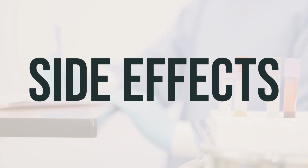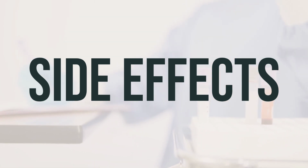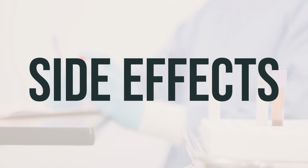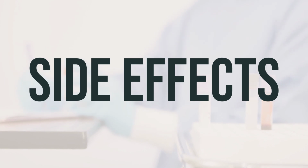If you notice any symptoms of a serious allergic reaction, such as rash, swelling, severe dizziness, or trouble breathing, seek medical help immediately. And remember, this is not a complete list of possible side effects, so be sure to contact your doctor or pharmacist if you notice any other effects not mentioned here.